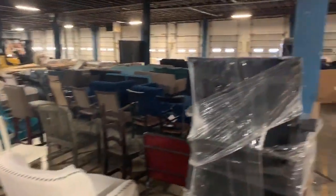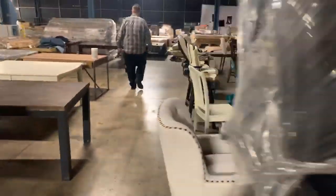It is $30 for the whole set. $30 for a set of four. Those look like they could be outdoor chairs. Yep. $30 for the set of four. Nifty.